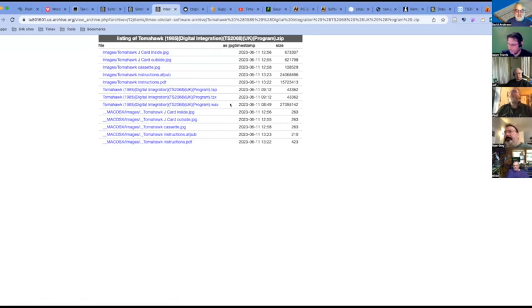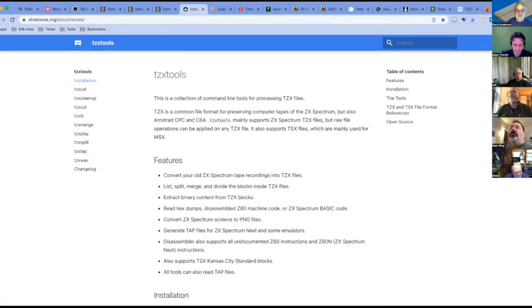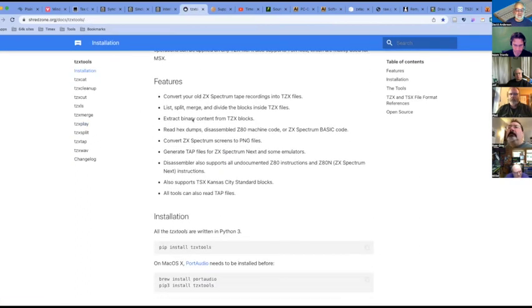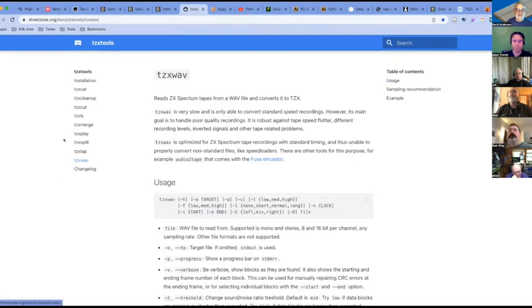there are two tool sets that I use. And one of them is this thing called TZX Tools, which is command line software. It's written in Python, and it can read those WAV files and turn them into, I use the one that's called TZX Wave, and it can turn that into TZX and TAP files. I often use the verbose and progress options just so I can see what's happening and where it's failing.